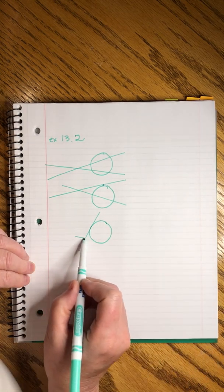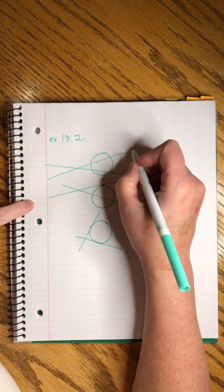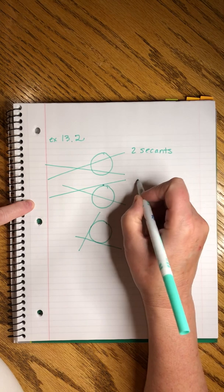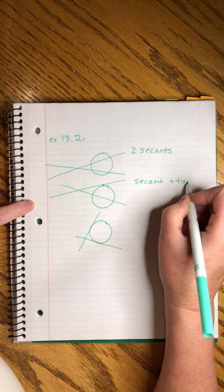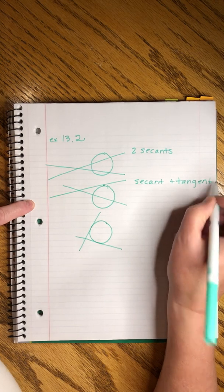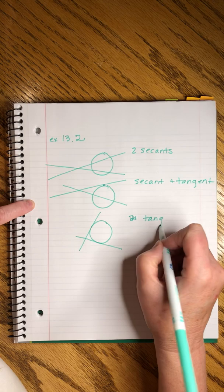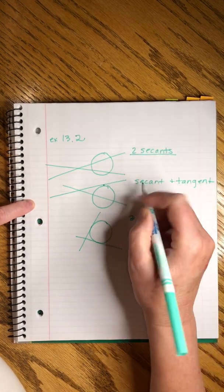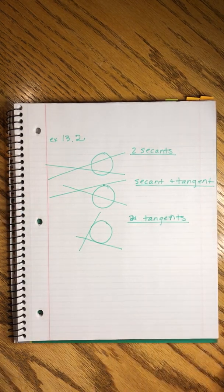These all behave the same way, okay? And I'll explain to you. This is 2 secants. This is a secant plus a tangent. And this is 2 tangents. Okay, so there are 3 variations, but they all work the same way.